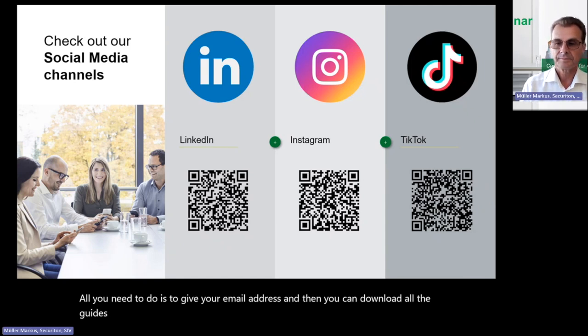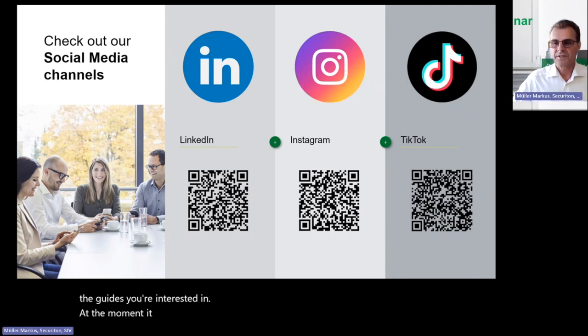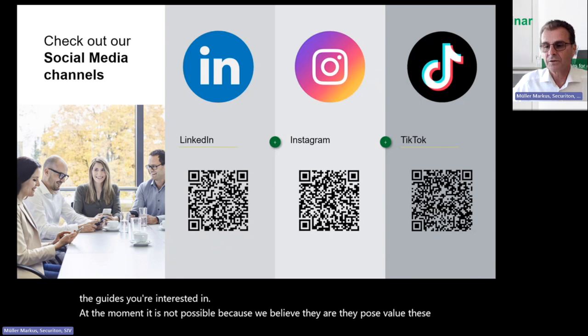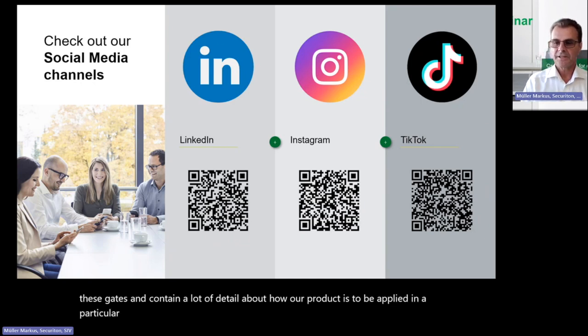And the last question for today: is it possible to get access to case studies and guides without a login? At the moment, it is not possible because we believe these guides have value, and contain a lot of detail about how our product is to be applied in a particular industry or application.